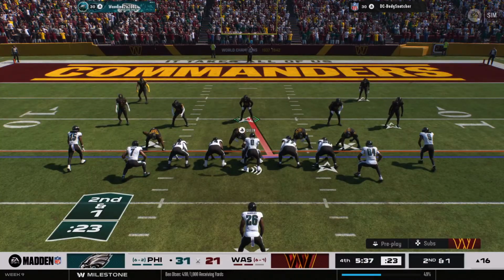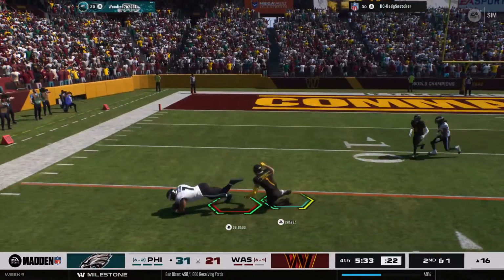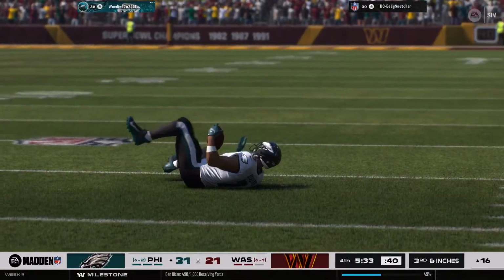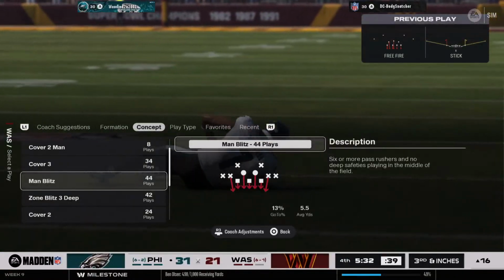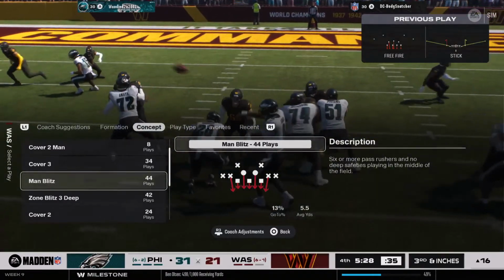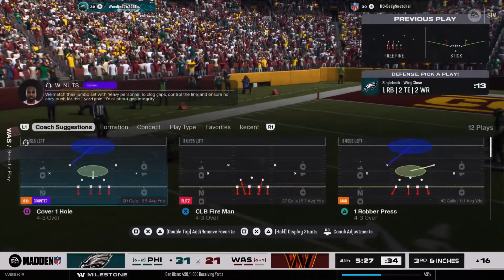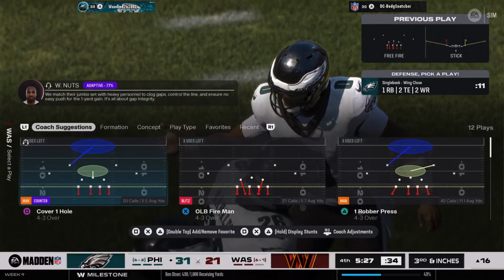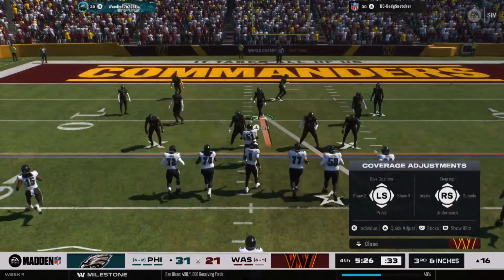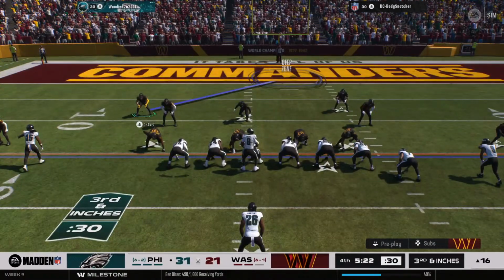Hawk 70, Hawk 70, blitz coming, he'll throw it. Quick throw, taken in. Oh, nice open field tackle there. He could not get free. They're going to stop him for no gain. He's now third and less than a yard. Can they keep this drive rolling? Here is third and inches.